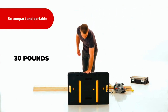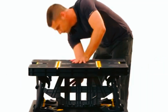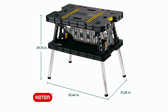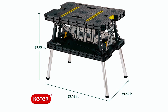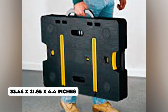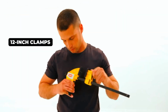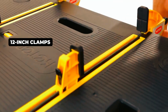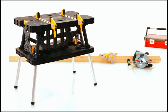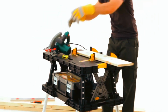Weighing only 30 pounds, it fully unfolds in less than 30 seconds, making it easy to bring your work table anywhere with its built-in carrying handle. It measures 33.46 x 21.65 x 29.75 inches standing and 33.46 x 21.65 x 4.4 inches folded, which makes it convenient to store when not in use. The table includes 2 12-inch clamps to secure a variety of working materials, and it features a unique quick opening system for effortless setup. Overall, the KETER Folding Workbench provides a reliable work support for any project, whether you're sanding 2x4s or staining table legs.